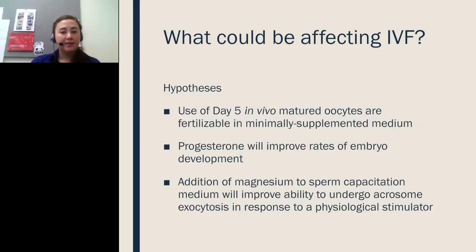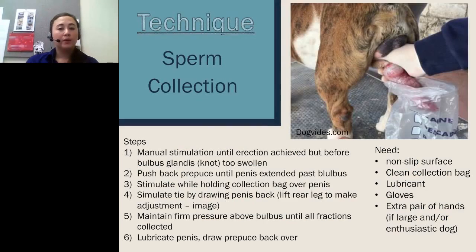So these are our hypotheses. We thought that using day 5 in vivo matured oocytes would be fertilizable in minimally supplemented medium. We thought that progesterone would improve rates of embryo development. And then going back to that 1970s manuscript, which I'm going to talk about later, we thought that addition of magnesium would improve the sperm's capacitation ability. With regard to the sperm, I have a couple slides in here that are listed as technique, just because I wasn't sure what the background was for everything. I wanted to give a full scope of the project.